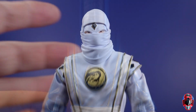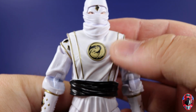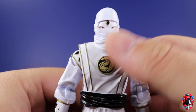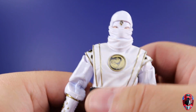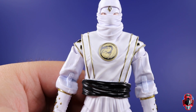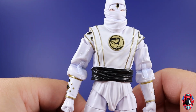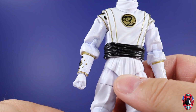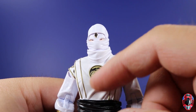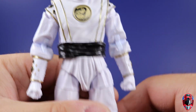On to white. Okay, so here's where we're going to see the biggest difference in some of the whites and things like that. Now, this rubber overlay is difficult. Some of them can have a very dirty look, almost like the gold paint rubbed into the rubber and gave it this brown look to it. So be on the lookout for that. White seems to have been the easiest to find since it was the first. Black and blue, I'm sure, will be in a very similar situation. But that was the biggest concern in paint apps that I had seen across some of the others, with the gold lines as well.